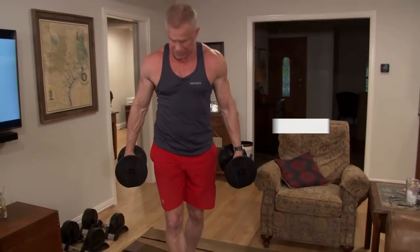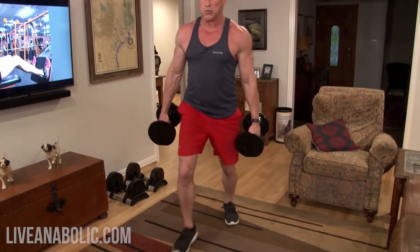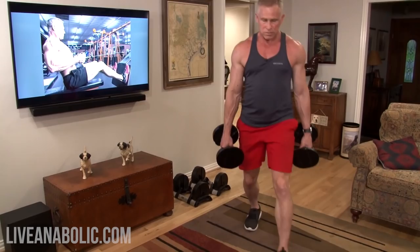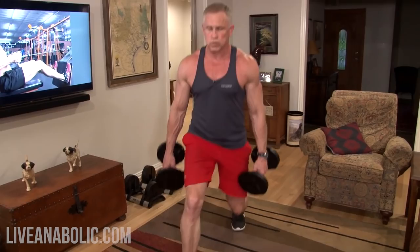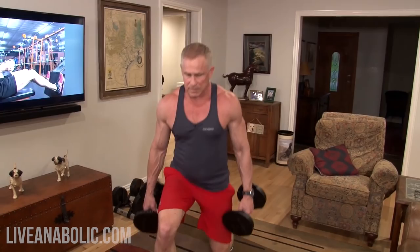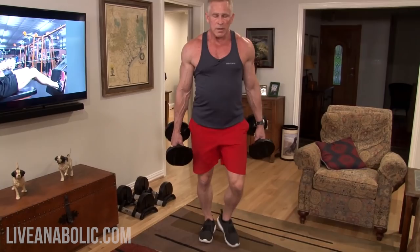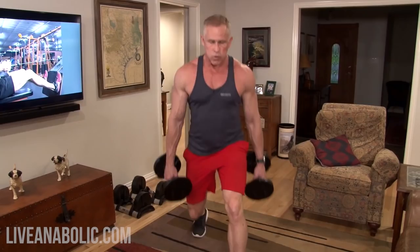All right, this is my third and final circuit for you guys to watch. And for you highly motivated guys, you can do four or five if you want. Here we go, lunges, 10 per side. Ten. Let's do some bent over rows, guys.